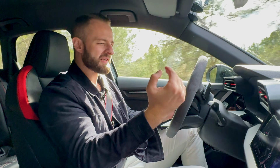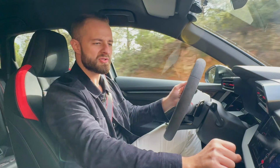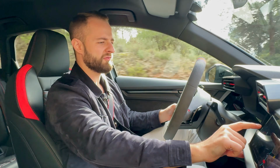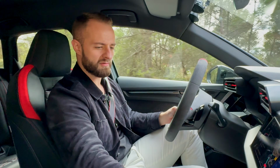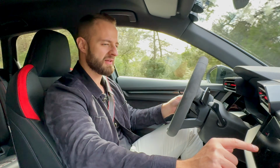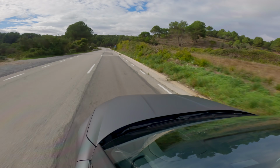It's beautiful. What I hate though is the driving modes coming on every time you start the car up. I mean, it's just very annoying, man. So we have to sort of go in here and change all of the driving assistances and turn them off. Every single one of them, like 50 driving modes, driving assistances. It's absolutely insane. Look at that.